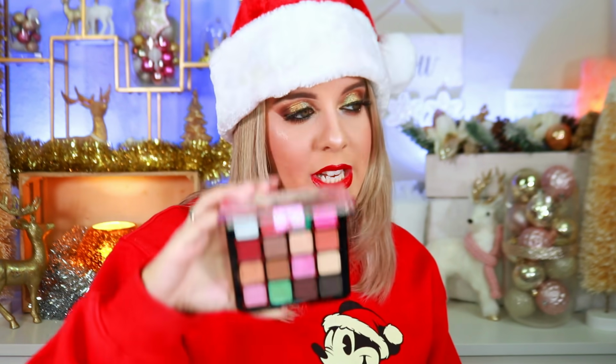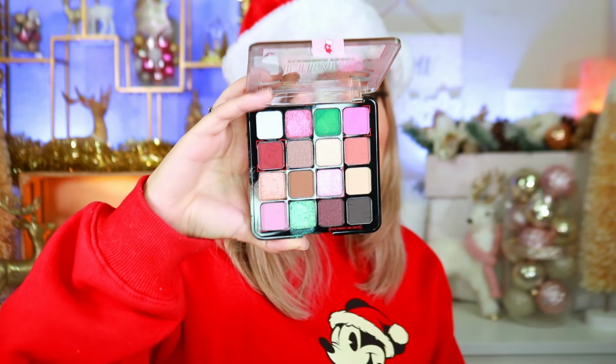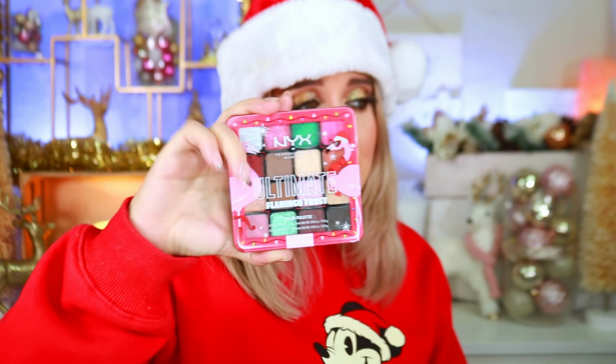Now, it doesn't have any shade names. It just has numbers. But I do like how it has the little Christmas flamingos, especially because I live here in Florida. And we don't really get Christmas, and we have tons of flamingos. Well, over in Disney we do.